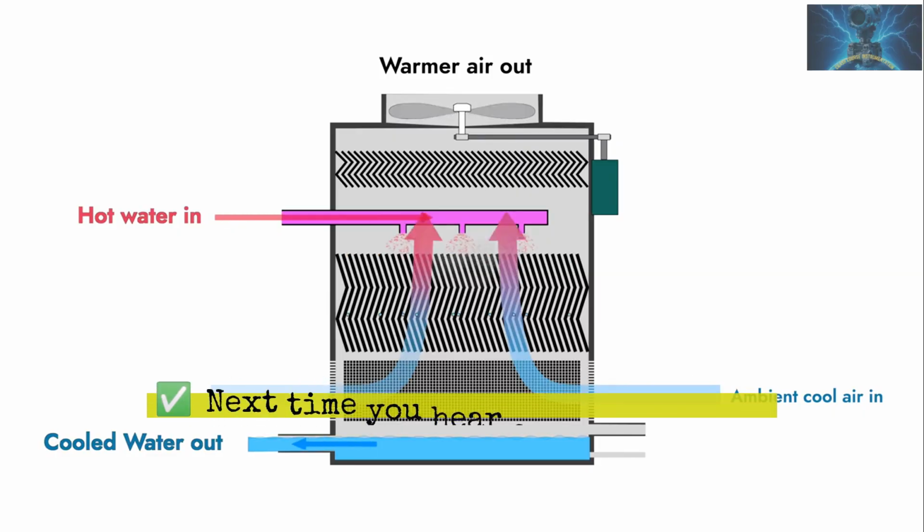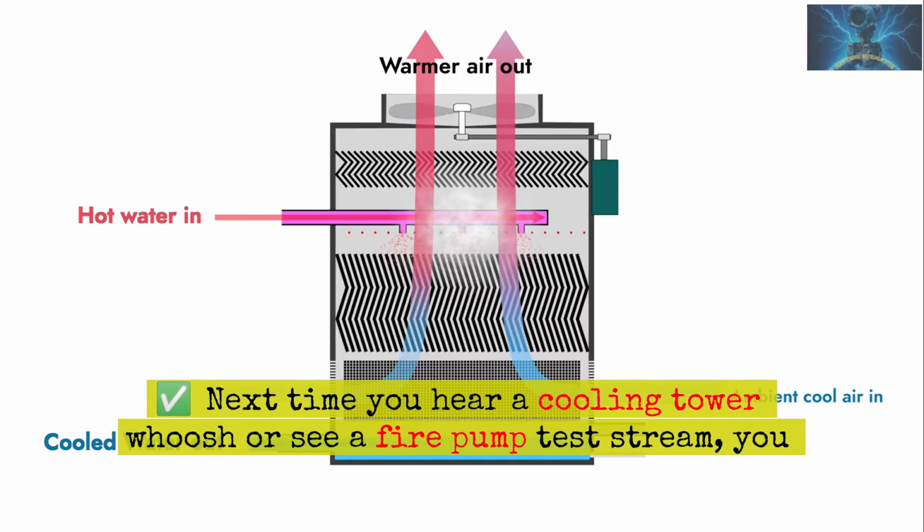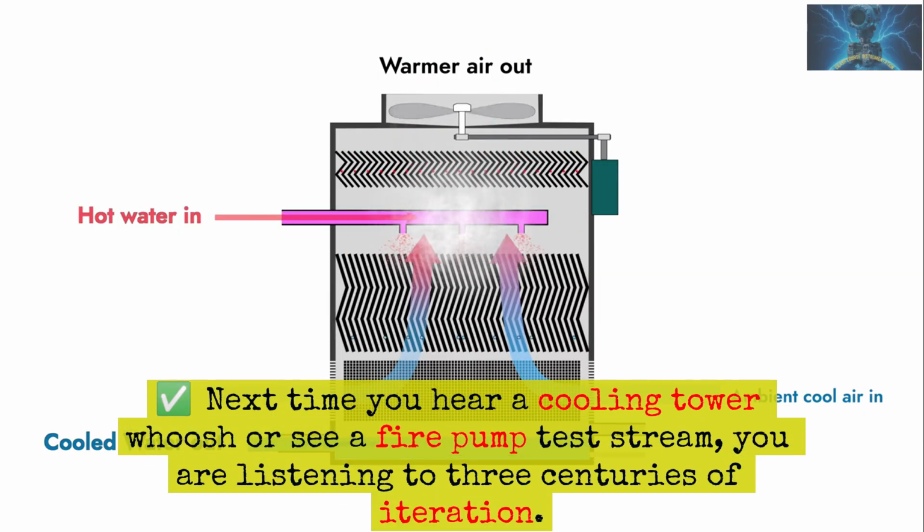Wrap up. Next time you hear a cooling tower whoosh or see a fire pump test stream, you are listening to 3 centuries of iteration.